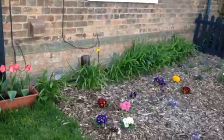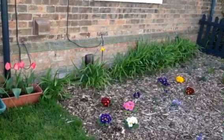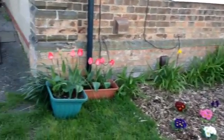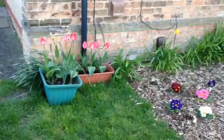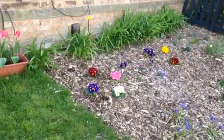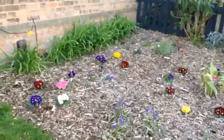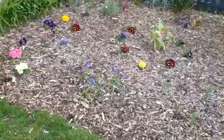That daffodil right there near the Virgin Media box has been flowering for about 6 weeks. The one that came into flower just to the side of it at the same time has since died off and been dead-headed, but that one's still flowering, and it's covered with wood chips. So we've got some violas, some primulas, some other bits and bobs.